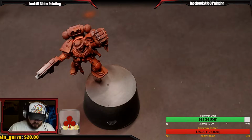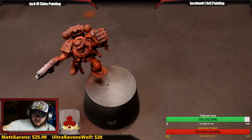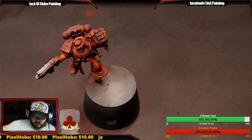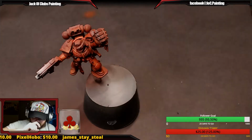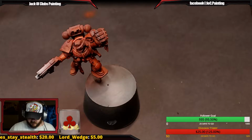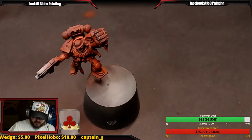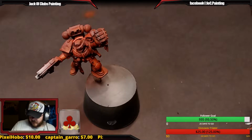Yeah, I need to check and see what the power axe and the combi weapons are like. Let's see if maybe I can use my Deathwing Librarian with a power axe instead of a power stave. I modeled him with that kind of halberd thing so that it could be either or.